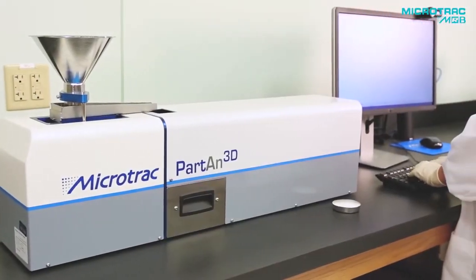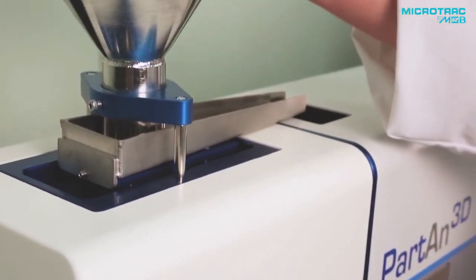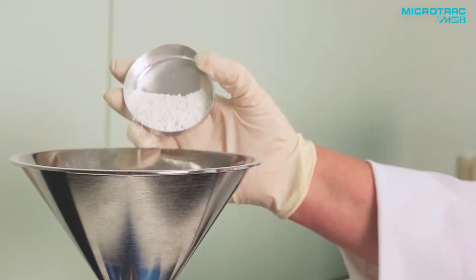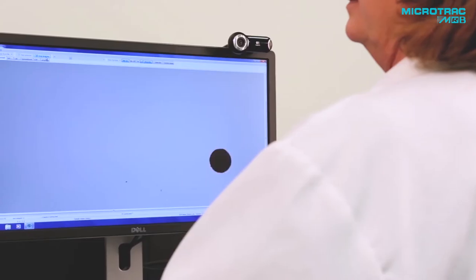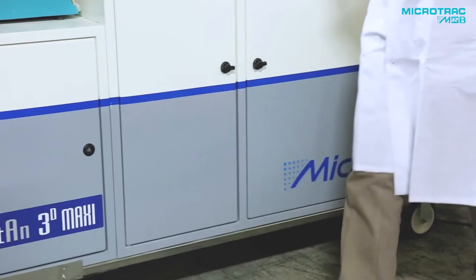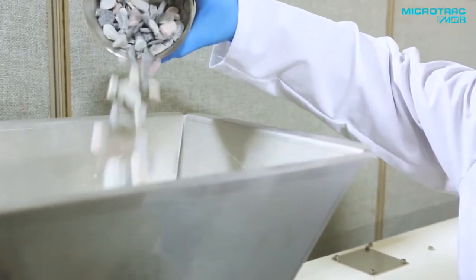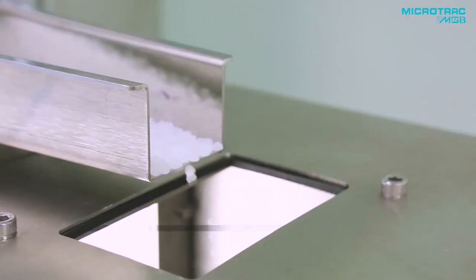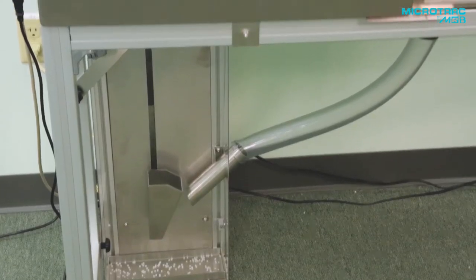Microtrac's Partan 3D product line has set the standard for dynamic image analysis. Our patented 3D capability on the Partan 3D, Partan 3D MaxiLab instruments, and Partan 3D Pro online system is enabling users to understand their particles better than ever thought possible. Defining quality of materials has taken on a new dimension, and with 3D, hands-free, real-time results from the Partan 3D Pro, companies are able to gain competitive advantage while reaping significant increases in revenue.